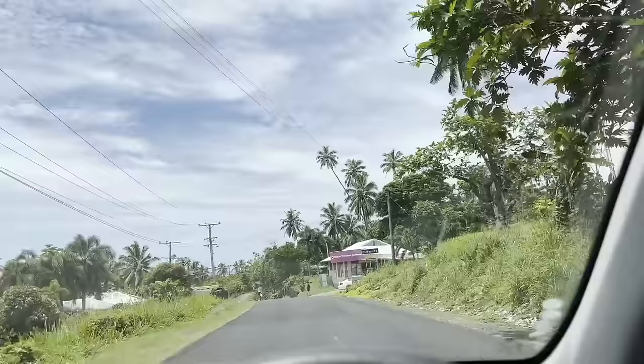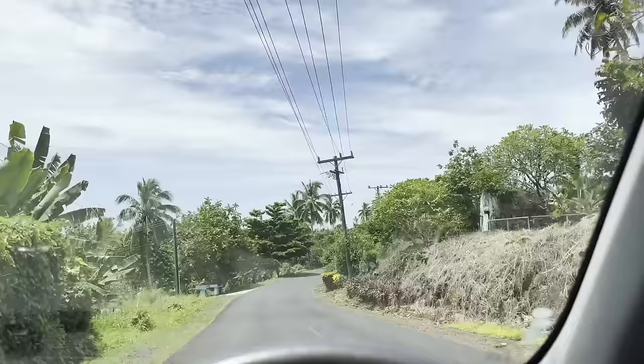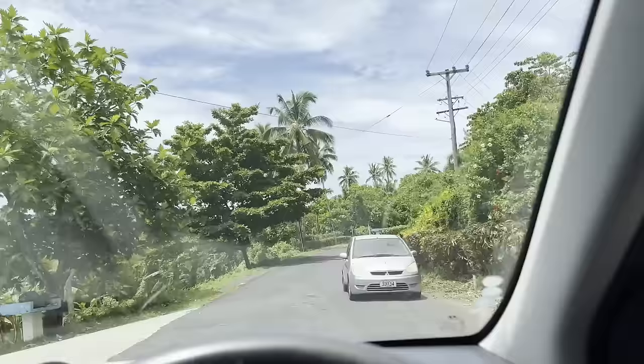All right, we are headed towards a waterfall. There's lots of waterfalls all over Samoa. What's the main island that we're on called? Apulu. Yeah, there's so many waterfalls here. It's like the land of waterfalls. So we are headed over to probably four or five waterfalls today to go see all of them. We're super excited.